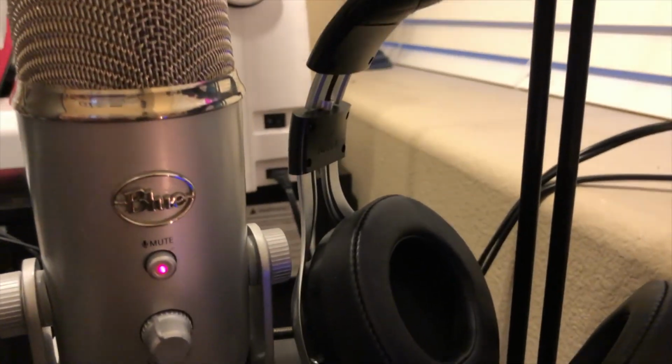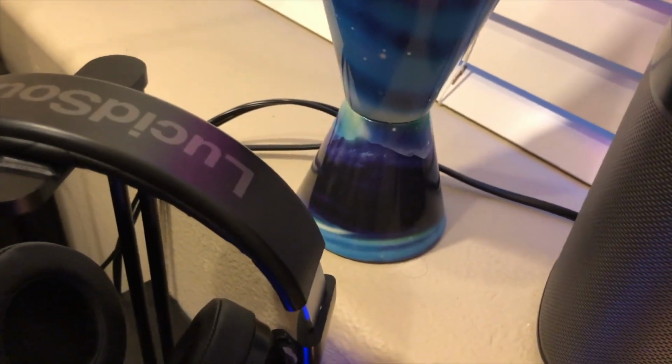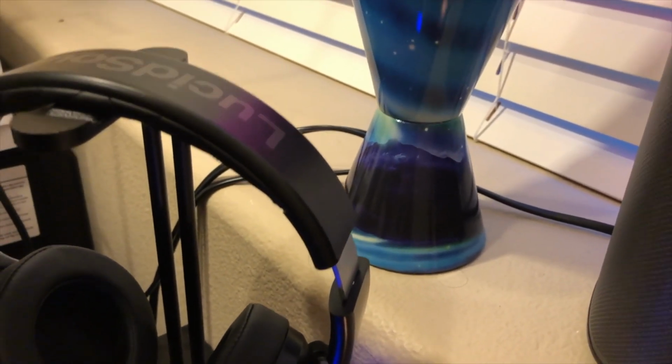And for my mic, I have a Blue Yeti microphone with an Auphonics pop filter to help keep the sound quality clear. And these headphones by Lucid Sound are my absolute favorite. You can use them with a wire or wirelessly, and they can also be used in game controllers for voice chat. This headphone stand by Case King keeps them sitting on display and keeps my wires neat.